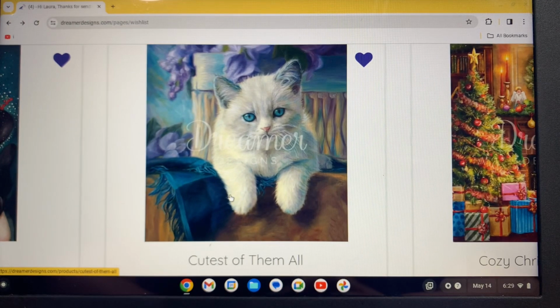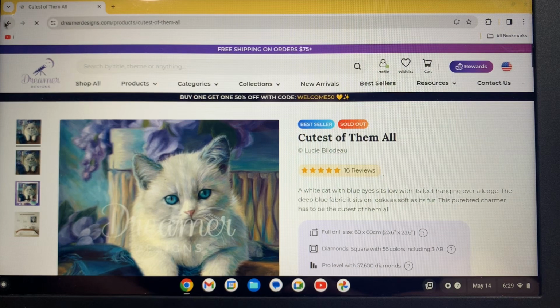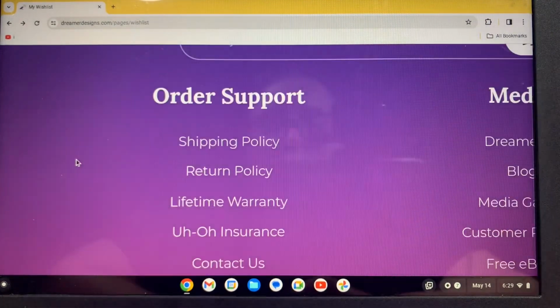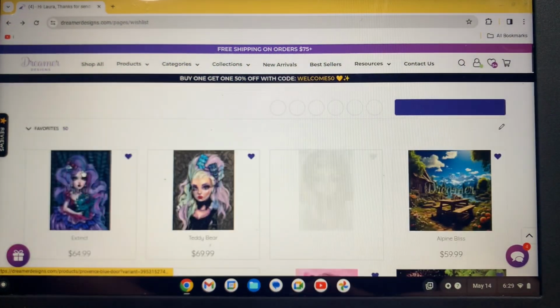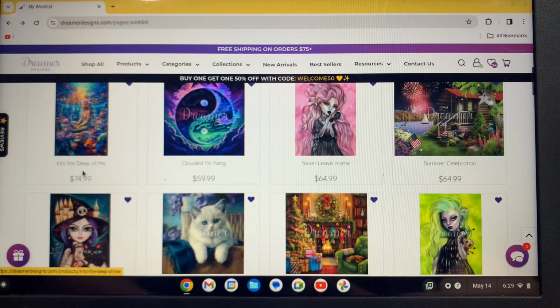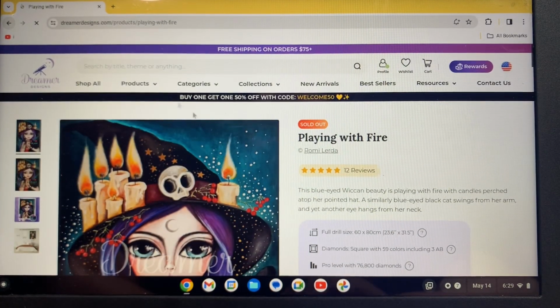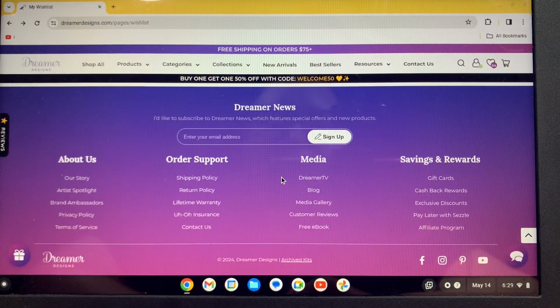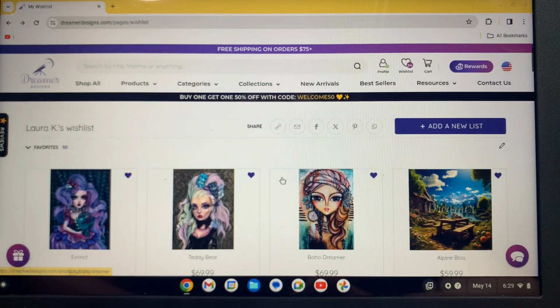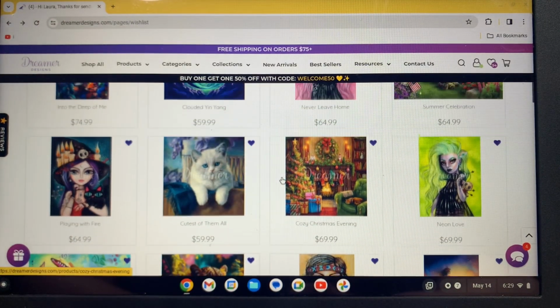Next up we have Cutest of Them All. This is by, I think, Lucy Bilodeau. Yes, I've completed one piece from this artist before and I absolutely loved it. So that one is definitely one that I hope to get off of my wish list at some point. Oh, I'm just clicking for fun all over town today. Last month with the Diamond Art Gloves, I didn't enlarge them, but I feel like it was just easier to view them.